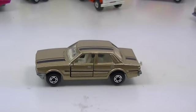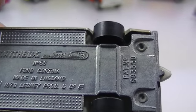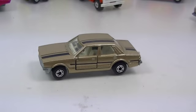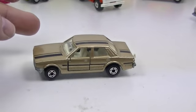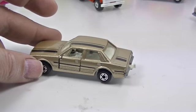Next up is this little guy. Get him in focus. There we go. He is a Ford Cortina. I do not have one of these from the Superfast line. This particular little guy, somebody's going to have to fill me in on it, because I know this model, there were two versions of it, and I can only find one version in my price guide.